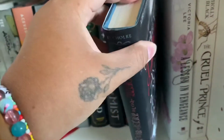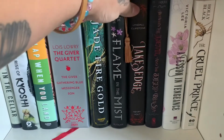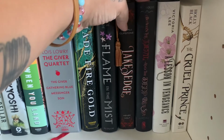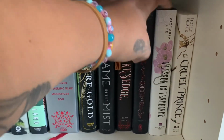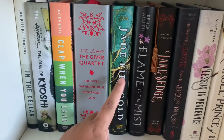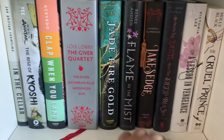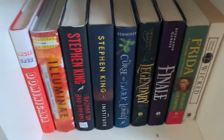This I thrifted. It's called Between the Devil and the Deep Blue Sea, which sounded interesting, but I haven't read it yet. I thrifted it a long time ago. Then I have A Lesson in Vengeance and The Crow Prince. I just realized that a lot of the books on these shelves are Owl Crate exclusives, like this one, Lake's Edge, and then A Lesson in Vengeance. But yeah. And then under that, I have more hardback books.